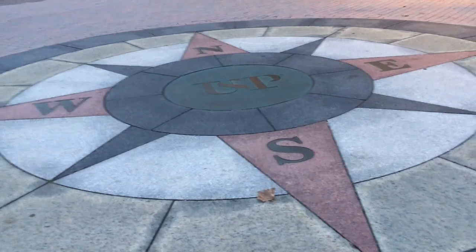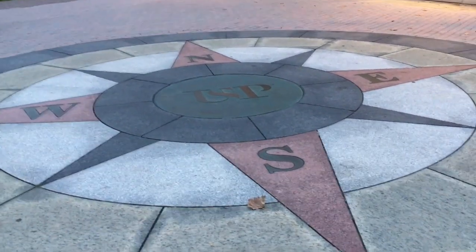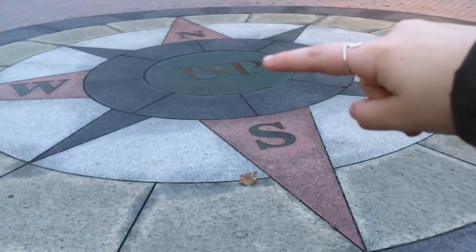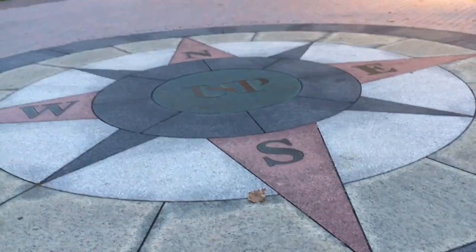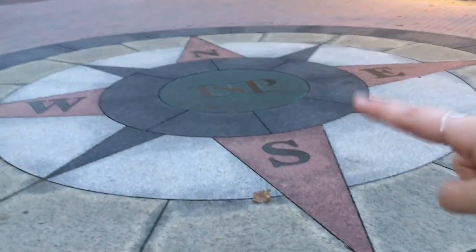Okay, so in the middle of campus, we have this compass. If you're superstitious, there's a rumor that if you step on the middle where it says USP before your first exam, you'll fail it. So if you're coming to visit the school, don't step on that.